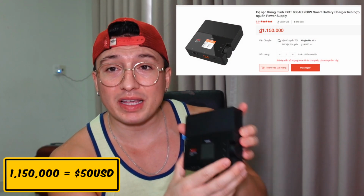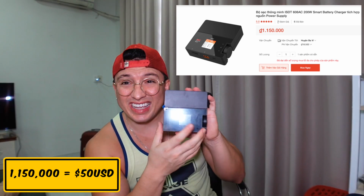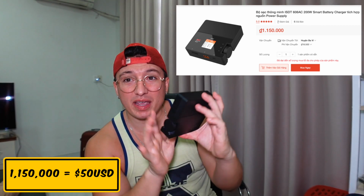I'll leave it here, but I found that to be the best option as a beginner, and it's small and compact. It's not that big, see? The last thing I want is something that's too big and heavy. This one is not heavy at all. So, boom, this is my whole setup right here.